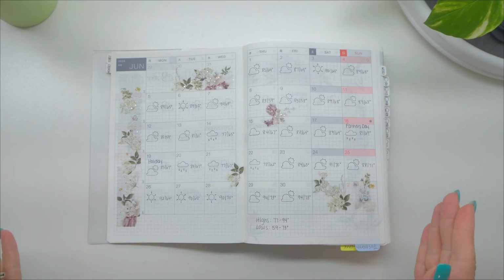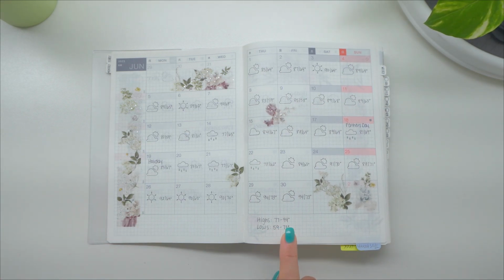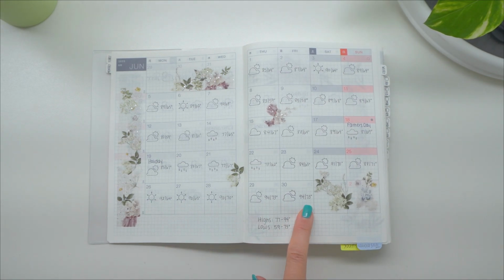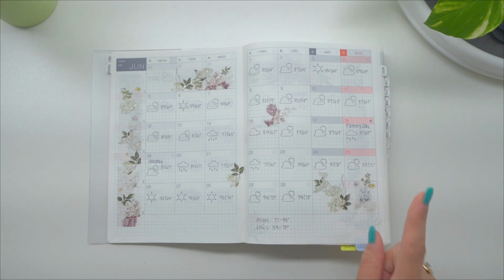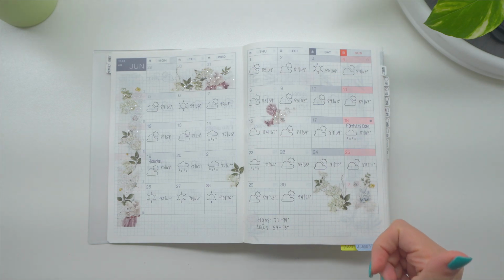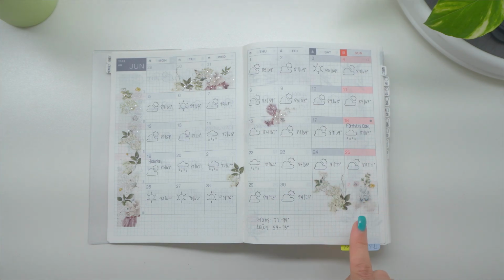So in northern Alabama where I am, the highs for the month of June ranged from 77 degrees all the way up to 94, and the lows ranged from 59 degrees to 73 degrees. These 90-degree temperatures really started hitting the very last week of June, and those are the highs, not counting humidity. Humidity was cranking it way up, but that's how I use my monthly spreads.